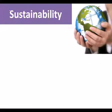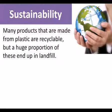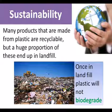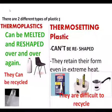The other issue of sustainability with plastic is that many products made from plastic are recyclable, but a huge proportion of these end up in landfill. That's holes dug in the ground and they are buried. Once the plastic is put into landfill, it will not biodegrade. It will not rot away. So there's the two issues in the exam. If you're talking about plastic, it is not sustainable. It is not biodegradable.